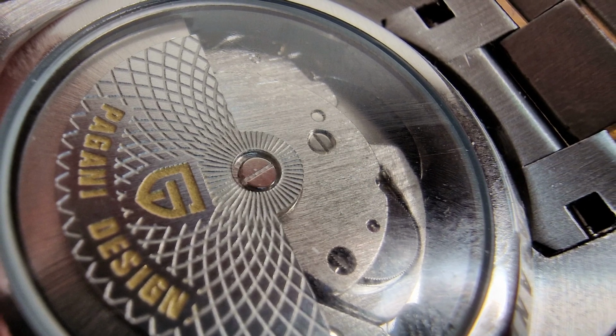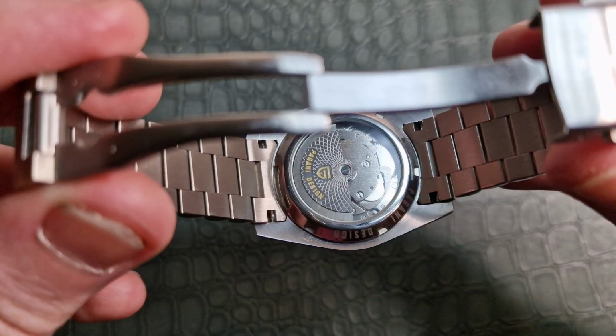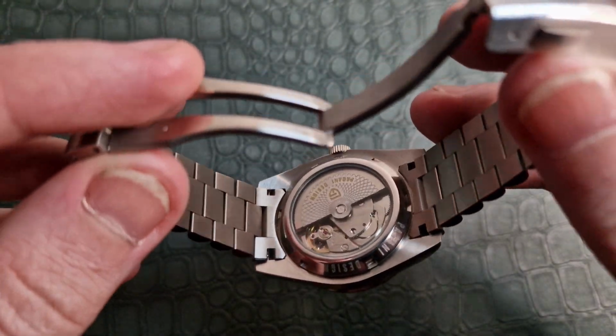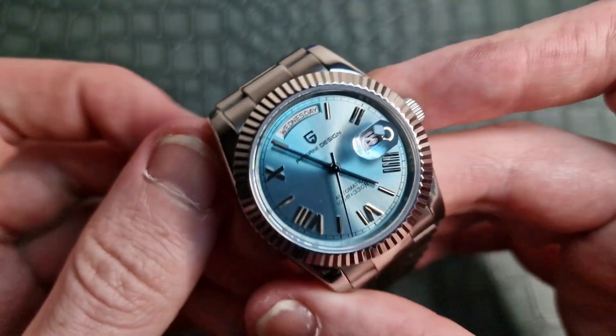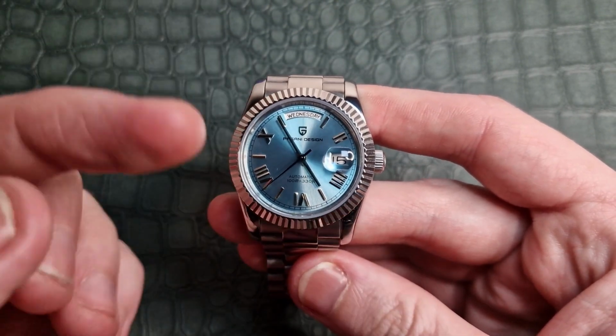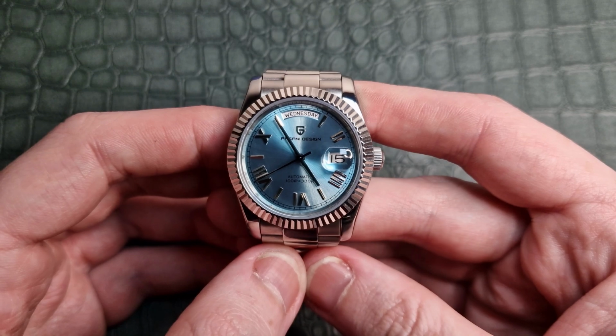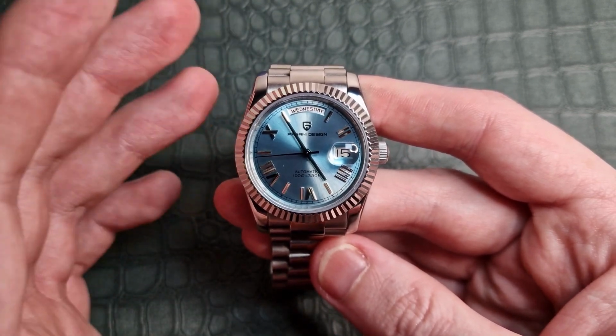I mean, it does look very harshly finished, very budget in aesthetic. Usual information around the outer edge of that case back. We have a sapphire crystal fitted into this piece with a cyclops on the date. Now, for me, I don't usually like a cyclops. However, I think that it really does work with this watch.